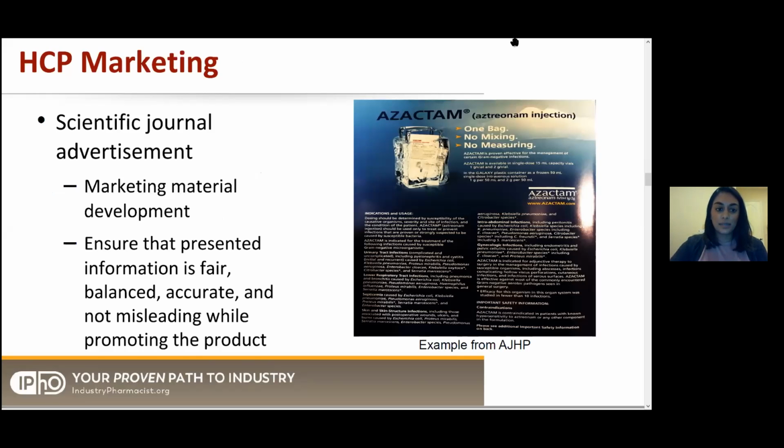Next slide, please. Perfect. So like I mentioned, for the scientific journal advertisements, this is an example here. As you can see, they really point out the main big differences with this new medication, right? It's one bag, there's no mixing, no measuring, it's easy to use, it's accessible. So again, with marketing, you have to figure out those key messages that you want to execute out to your audience, and make it well known, make it very prominent within your advertisement. You only have one chance to execute this information, so make sure you do it well, and make sure you do it concisely.